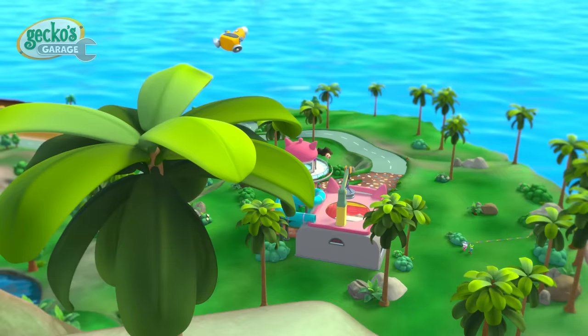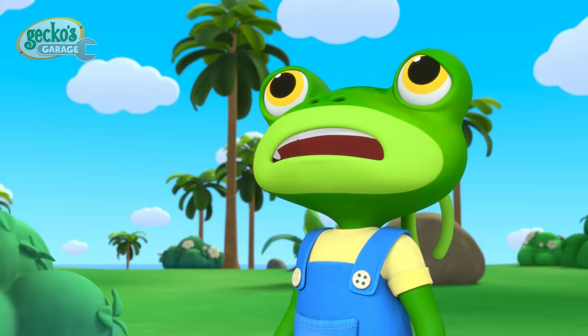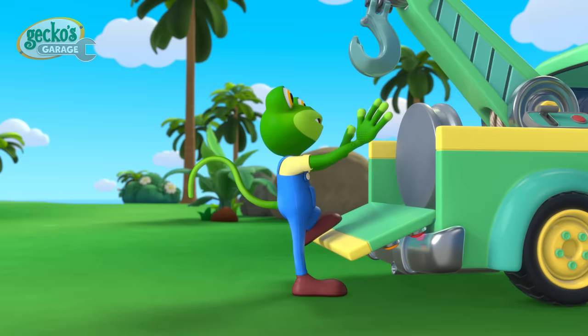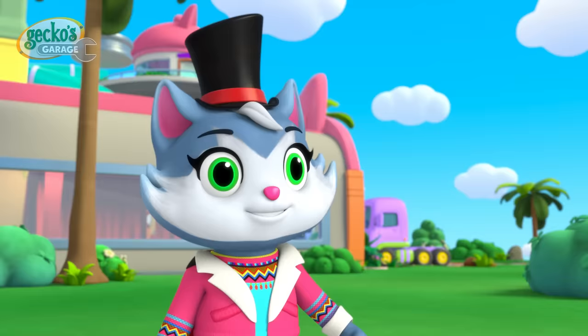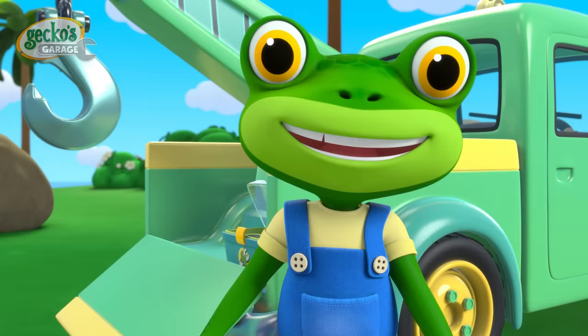Oh no, Yellow! How will we get her down from that mountain? I know! We'll attach my spare magnet to Helena's grabbing arm and pull Yellow to us! Great plan! Let's go! Pick up your tools and say this rhyme! At Gecko's Garage, it's fixing time!